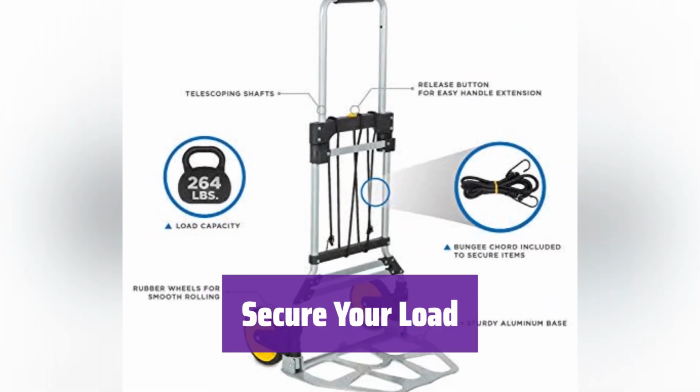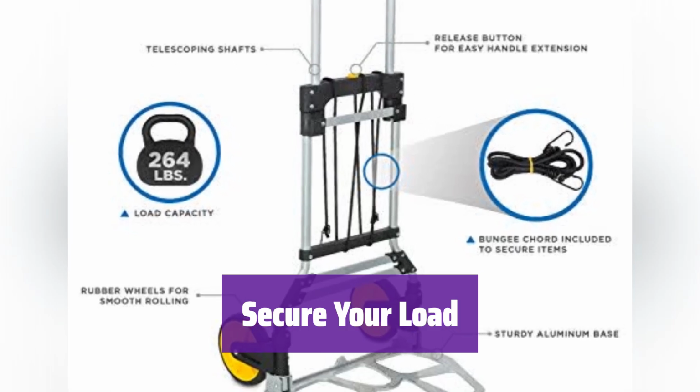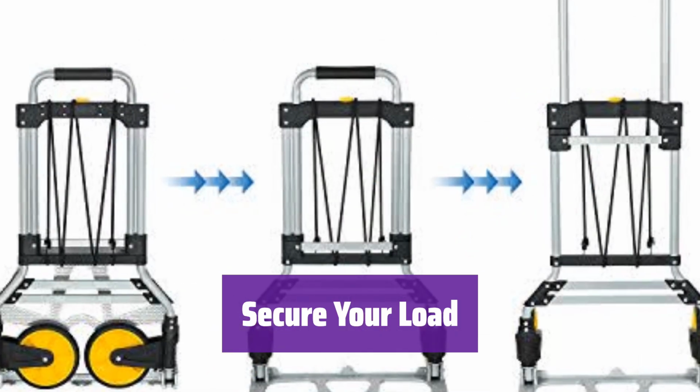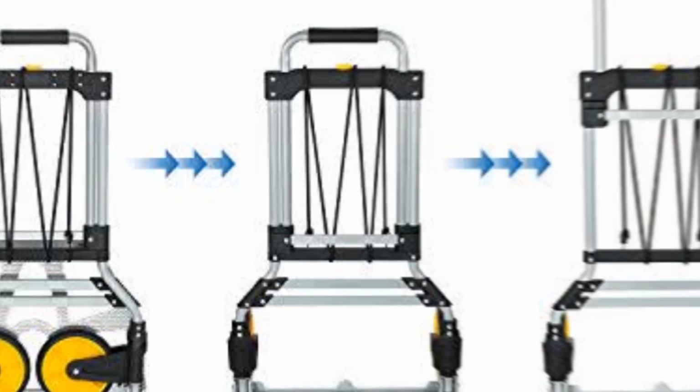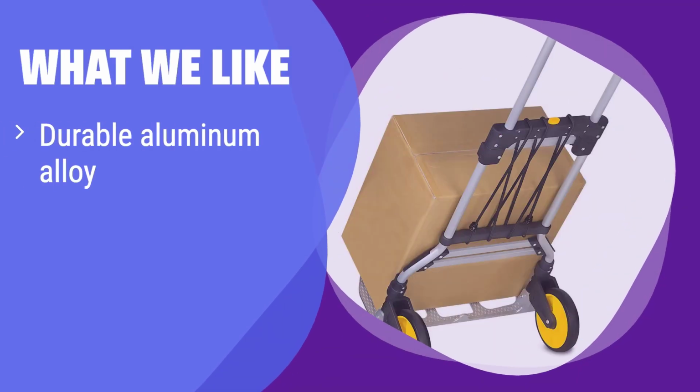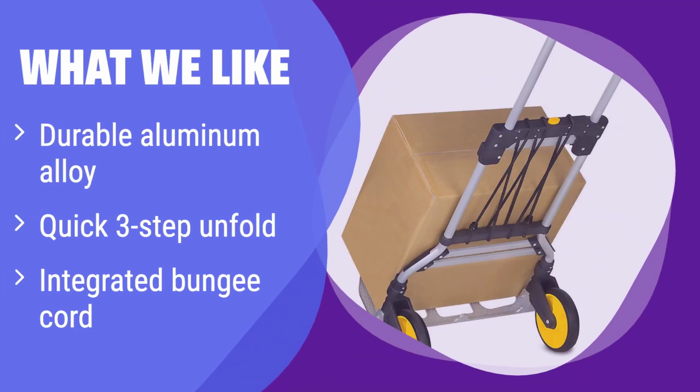For added security, a sturdy bungee cord is included to keep your items firmly fastened. This ensures boxes and packages stay in place, giving you peace of mind during transport. What we like. This model prioritizes speed and security, unfolding in just 3 simple steps to get you moving faster. It comes with an integrated bungee cord to ensure your items stay firmly in place during transport. If you appreciate a quick, straightforward setup and extra security for your loads, this reliable option is an excellent pick.